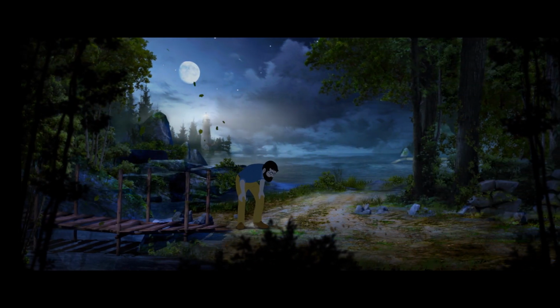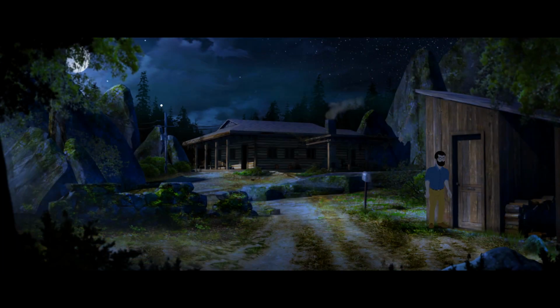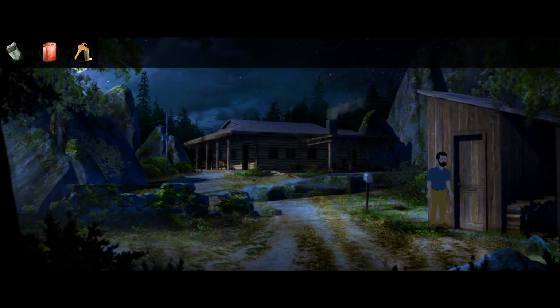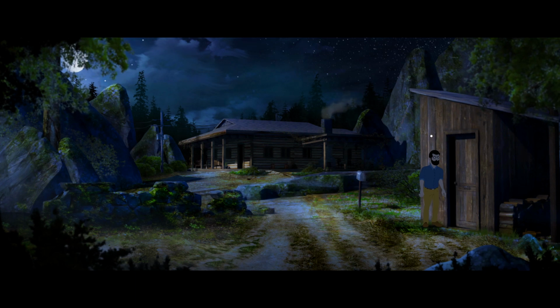Today, let's review The Night is Grey. You play Graham, who finds himself alone in the woods, chased by wolves. And he comes across this house with a little girl called Hannah in it. And that's the start of a very intriguing point-and-click adventure game. At least in terms of the plot.